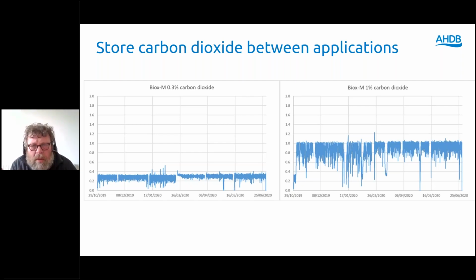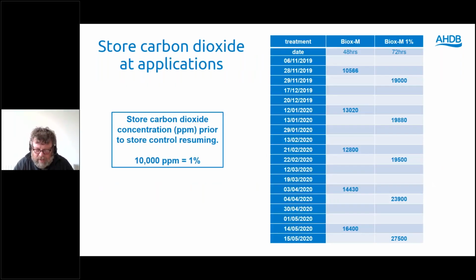We compared that with another store that had exactly the same timings of BIOX-M, but the store control system was set not to exceed 1% carbon dioxide in the store headspace, and you can see that the system has done what it should have done, and we have some very big differences in carbon dioxide concentration. If you move on to the next slide, please. So that's when the store is under control, and then obviously every now and then we come in and want to apply our chemical, BIOX-M in this instance. Then the store is switched off, or ambient ventilation is switched off, and what we get is CO2 accumulating to higher concentrations.